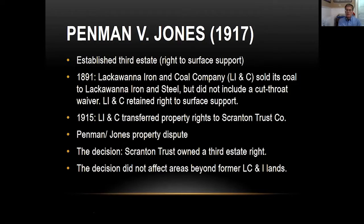Jones in 1917. Now, the context for this is that in 1891, just prior to a lot of pillar robbing and subcontracting, Lackawanna Iron Coal Company sold its coal to Lackawanna Iron Steel when it merged with Scranton Steel. But it didn't include a cutthroat waiver in the transfer of the property.